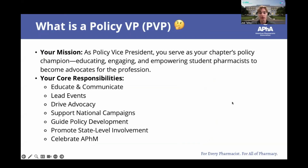So getting started, we'll talk about what it means to be a policy vice president. Your role is to serve as the policy and advocacy leader for your chapter. You help connect your peers to the bigger picture, what's happening in pharmacy legislation, and how we, as student pharmacists, can shape the future of the profession.